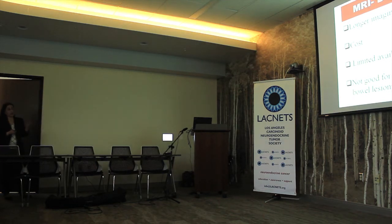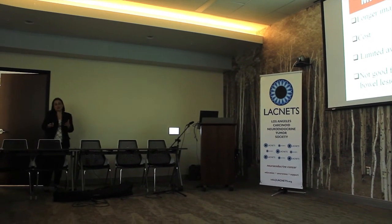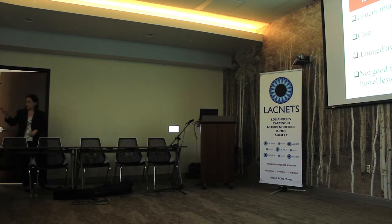And the other thing, much like CTs, it's not great at looking at small bowel lesions. So we don't use it for staging when I see a primary small bowel. We do get it just to rule out liver disease, but I don't get much information in terms of the local disease, because the MRI just helps me figure out if there's liver disease involvement, so it helps me plan the surgery much more. Yes?